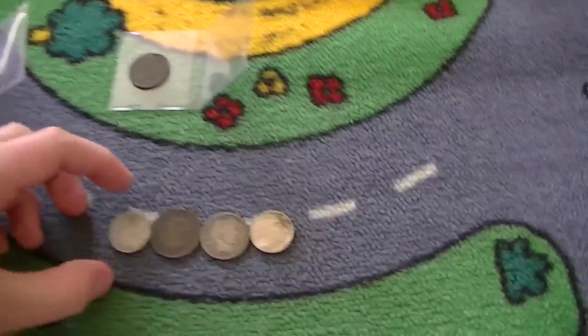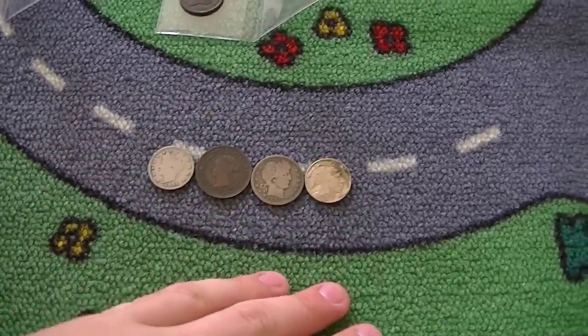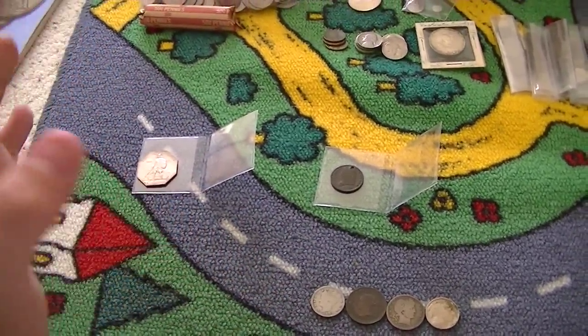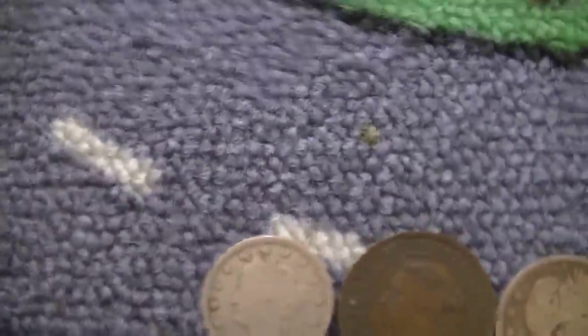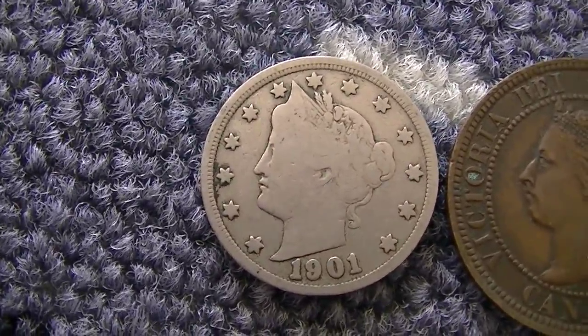But let's dig in here, guys. We're going to go from least best finds to second best find to my best find ever, and that's right there. So let's get started here, guys.